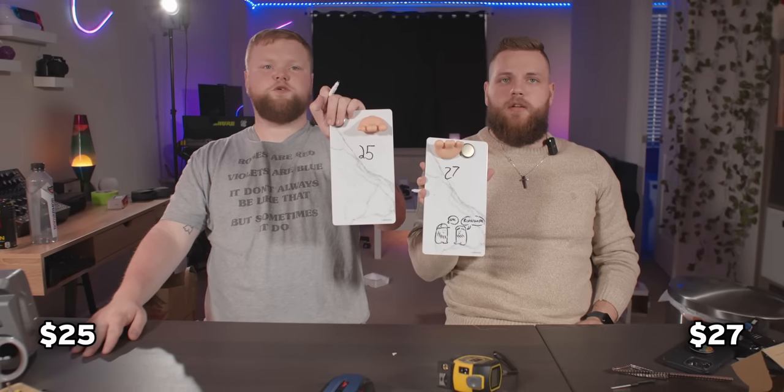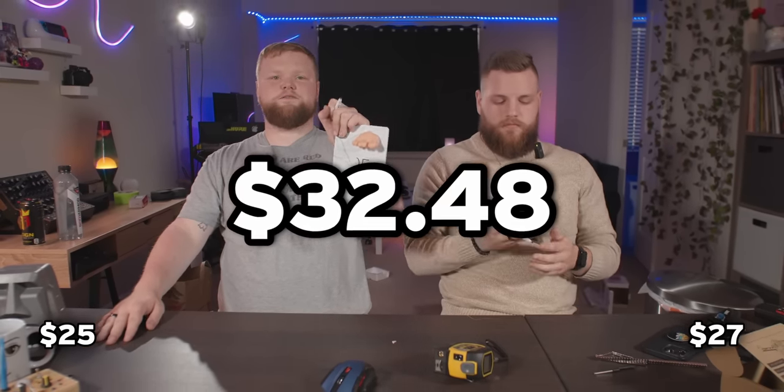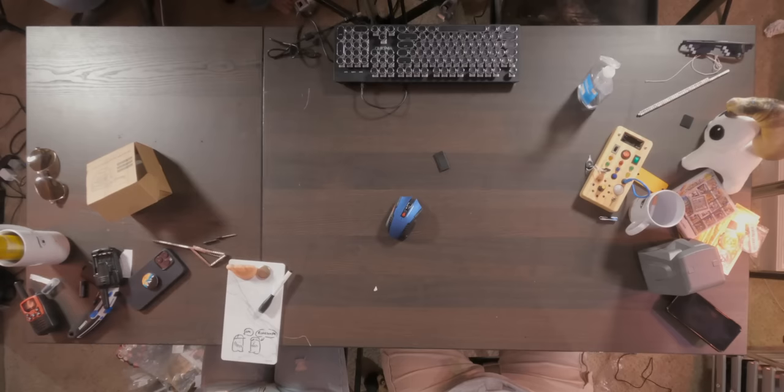4.793 meters. How much do you think the laser tape measure costs? $27. Ooh, $25. Jude is closer, it's $32.48. My first guess was gonna be 30. I second guessed myself.